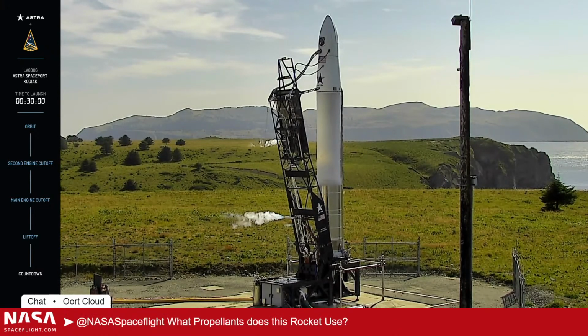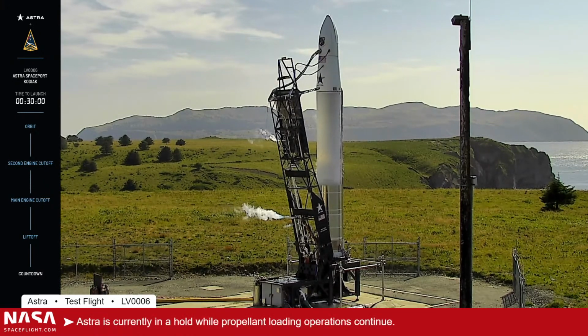Gotcha. And when we're looking at a screen there, we're seeing some gaseous oxygen venting from those tanks, and the frosty part of the rocket is that super cold liquid oxygen tank above the ambient temperature kerosene tank. So that's what you're seeing on your screen. And again, we'll see that continue to get more solid frost on that upper part as the propellant loading operations catch up and we can get towards releasing this hold.